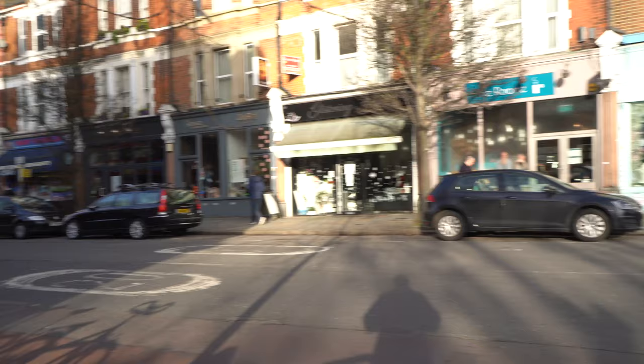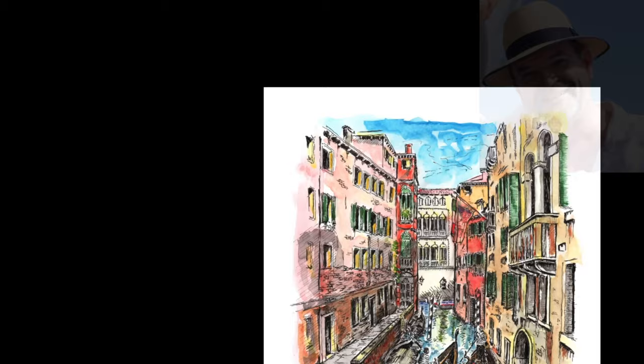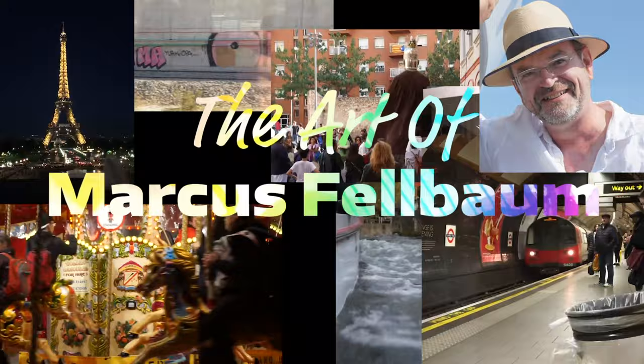I walk quite a bit through London in search for hidden architectural treasures, inspirations, the path less taken. Today, we'll draw this tiny house I've stumbled upon in southeast London. I am Marcus Fellbaum. I travel, I experience, and I create. This is my art.